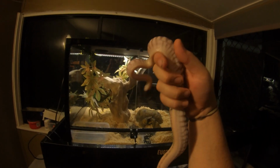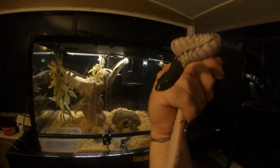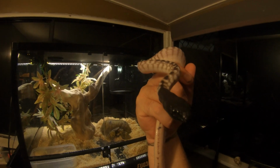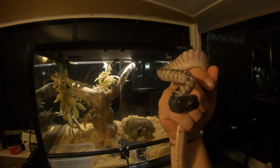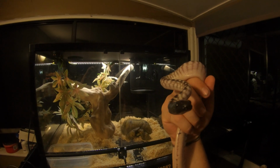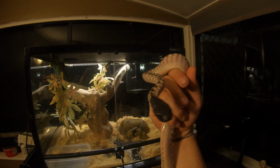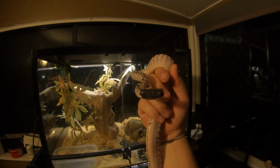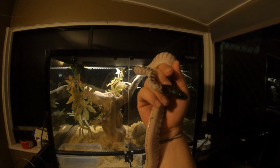These guys also aren't climbers so much. They will climb, obviously. All snakes will climb, but they don't belong in the trees the way some of your jungles and your carpets would prefer to be. These guys would rather be on the ground and in rocky areas. Obviously, as I said, you could find them in trees, but it'd be very, very unlikely.